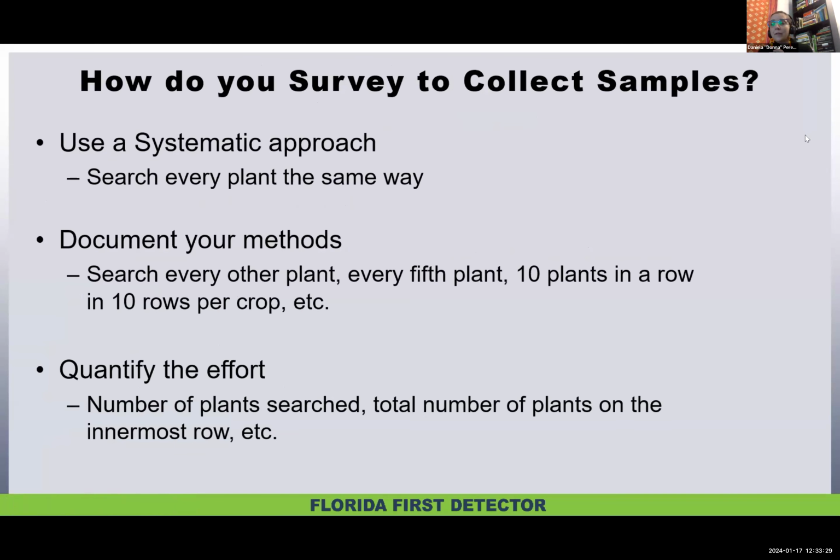We ask that when participants do submit their samples, especially for invasive species, that they do so in a systematic way. So that means to search every plant in the same way. So whether you're looking at the base of the plant and going up, or whether you're looking at the leaves followed by the stem, just make sure to document your methods, including whether you're searching by every plant, every fifth plant, 10 plants in a row, whatever it might be, and to quantify that effort. So the number of plants searched, etc.